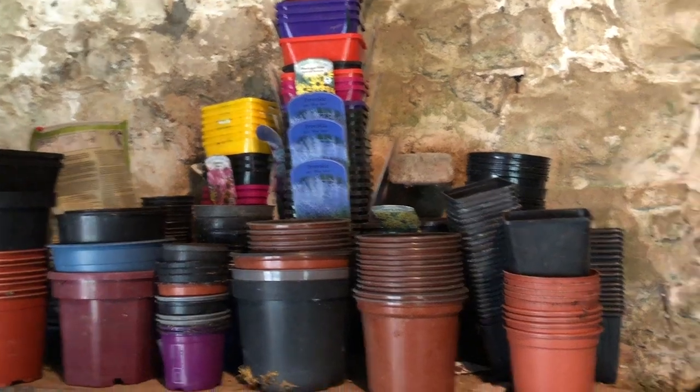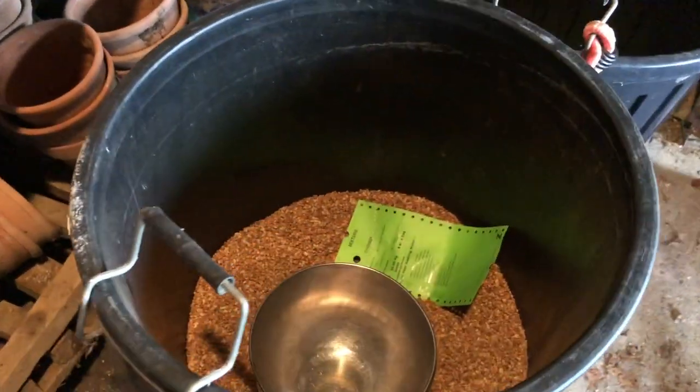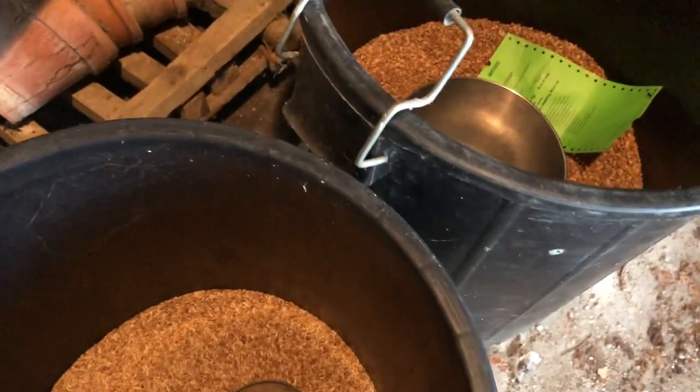So yeah, this is the potting shed. These are all my plastic containers that I reuse a lot in here. And this is where I've got my seeds, which I'm now going to spread in an area that needs some variety. So I'll show you where I'm going to go.